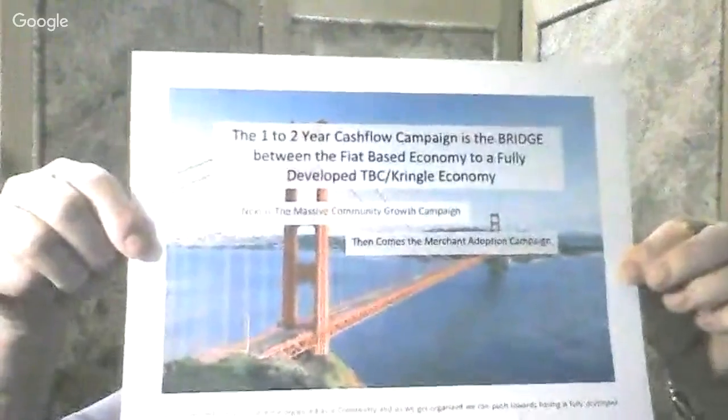And then there's the talk about as we go across the bridge from one side to the other, from distribution to merchant adoption, we are going to grow massively. And if you go to your dashboard in your Kringle.cash back office, there is the welcome with the total members, and then there's a movie, you want to win the game of life, and then there's a little video on TBC, the full presentation, and then there's many posters. And one of the posters is this one of the Golden Gate Bridge. I just explained it to you, but if you go there, it's self-explanatory.